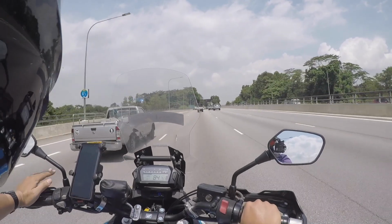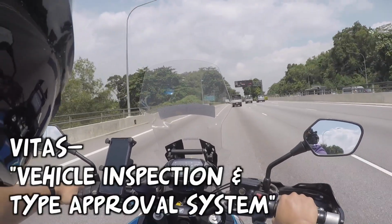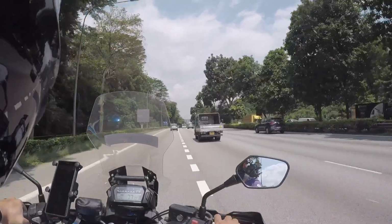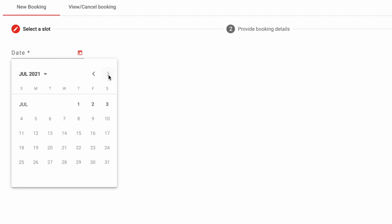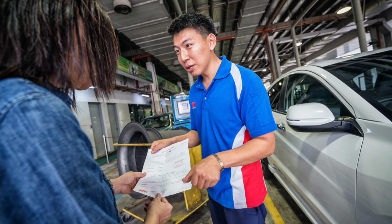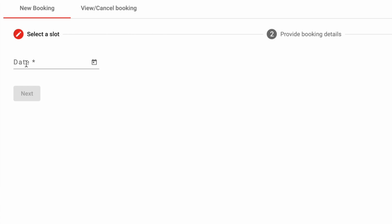By the way, just to let you know, this exhaust or modification inspection, I forget the name already, there's a specific name for this kind of inspection lah. You must make an appointment online. You cannot just come into the inspection center and try your luck lah. I tried that at STA Xingming. They turned me away and told me to make an appointment lah. So I made an appointment and 2 weeks later here I am lah.